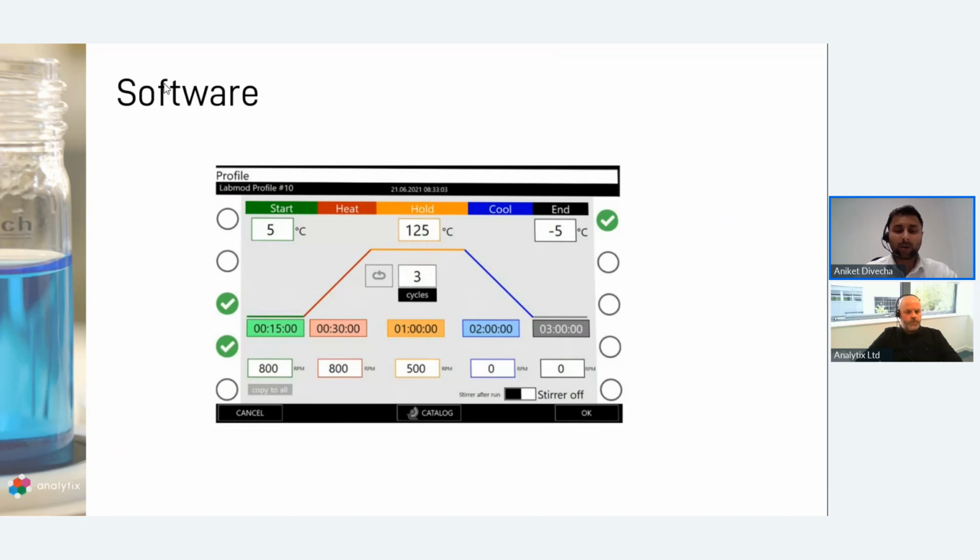This is a typical profile where you've got a start, heat, hold, cool, and an end profile. And in the middle, as you can see, you can repeat this cycle several times. There is no set limit on this, but this application comes in very handy if you're looking to do any crystallization work or even general synthesis. Essentially, each window can have a different temperature profile within the Xelsius system.